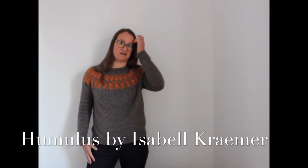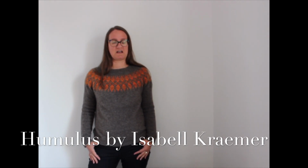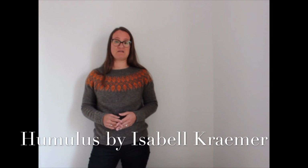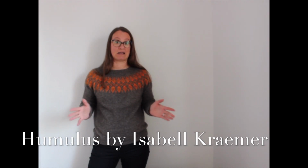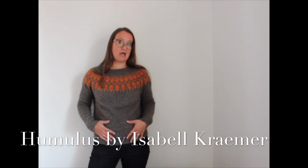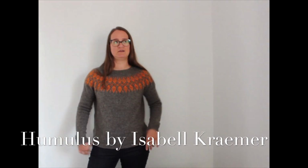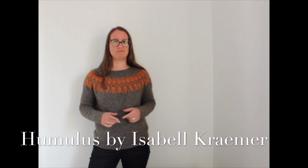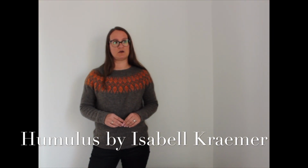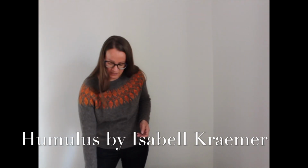So this sweater is designed by Isabell Kraemer, and I think it might be the first of her designs that I've worked, and of course you all must have seen it 1,000 times because it's so super popular that it seems like everyone has made their version. But this is my version, and I bought this yarn at Jyväskylä Knitfest, Summer Knitfest Winter Edition Festival. Anyways, from Jyväskylä Knitfest in February. And the yarn that I'm using is from Rintalan Tila.